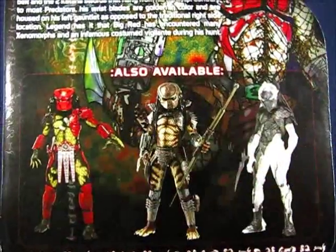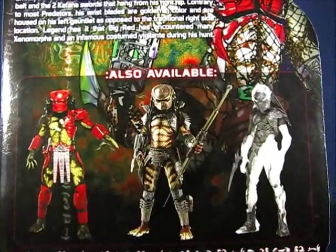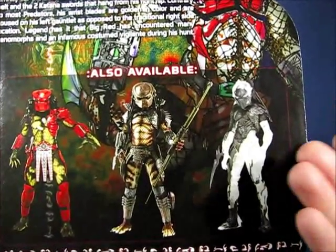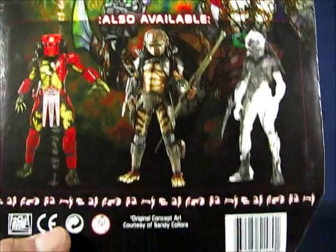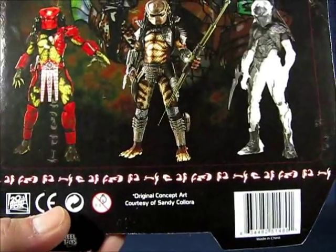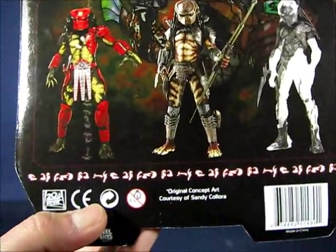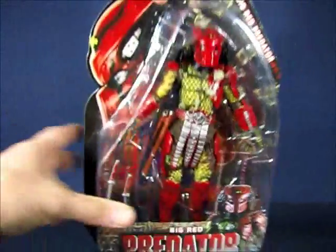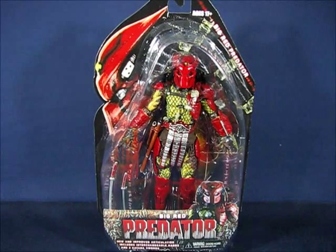And we have here other figures from the series. We got Big Red. I believe this is a City Hunter. I'm not familiar with the Predator series. And I believe this is called a Falconer in camo mode there. And kind of cool. I don't know what this writing represents. I guess you have to be one of the Predators to be able to read that there. So we'll be right back and have Big Red out of the package.